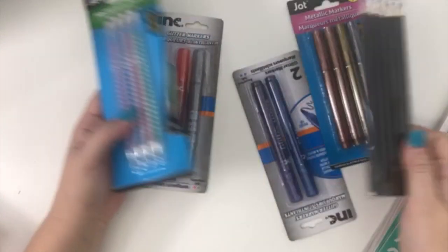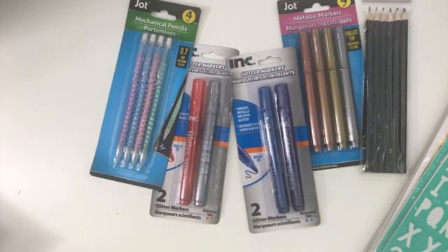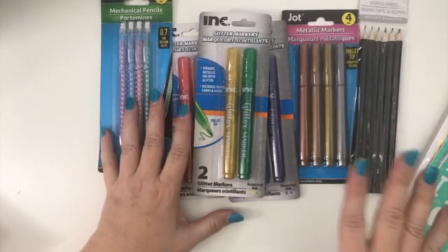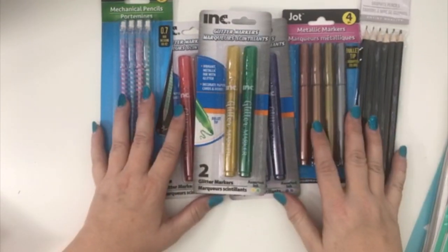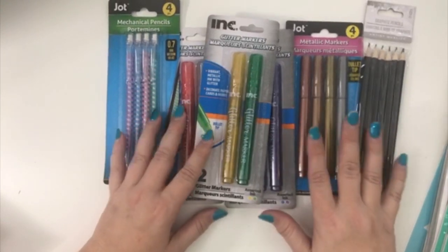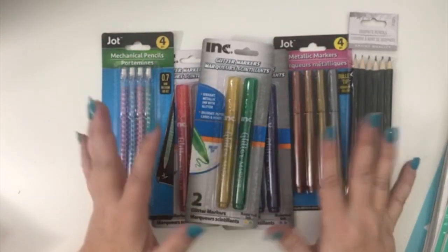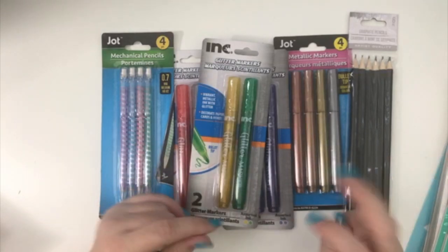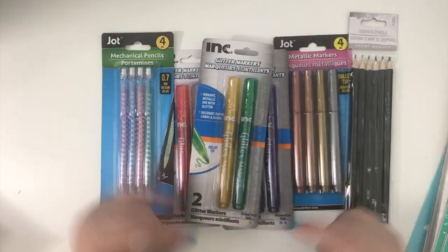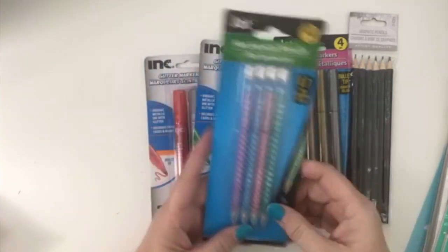So I picked these up because I was going to start bullet journaling, and I haven't actually been keeping up with my bullet journal. I really only did January, and that's about it. February kind of sort of, but then March just completely fell apart. So I haven't been doing it. Maybe I'll pick it up again. I don't know. I did enjoy doing it, but that's what I picked this stuff up for.